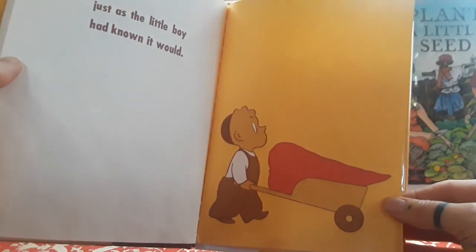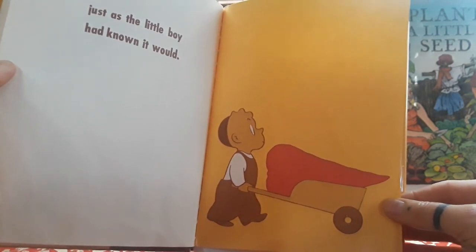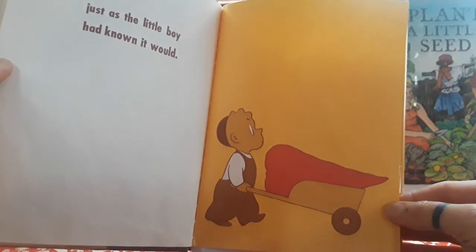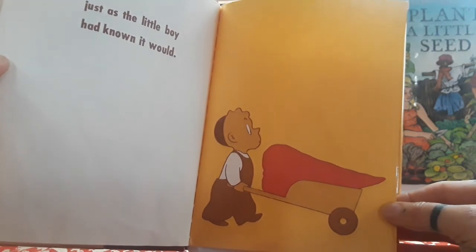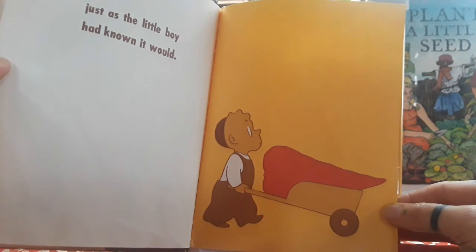He believed in himself. That's so great. I'm so glad that he just didn't listen to the other people who said it wouldn't come up, and he believed it would, and he kept on tending it because it was important to him. And you know what? He had faith, and it came up. And he was right, and that was good for him.